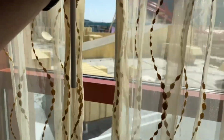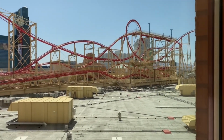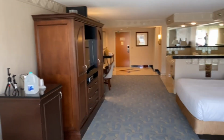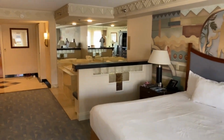And our view is mostly of the rooftop, but we do have the roller coaster view, so it's actually kind of cool to watch that. But that is the room. Once again, this is the Marquis Suite here at New York.